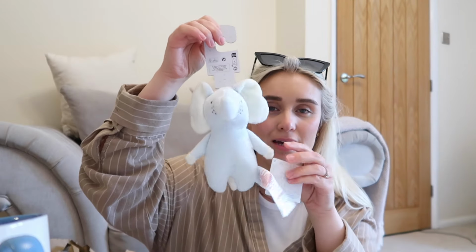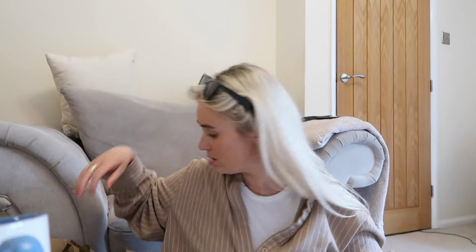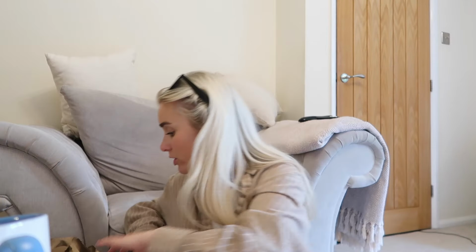I then got this for my friend. How cute is that? She's expecting a baby, little boy, so I got her that. Little elephant. And then the rest, to be honest, was for Coops. Well, in fact, no, I was going to say it's for Coops when we go to Florida. Most of it is.